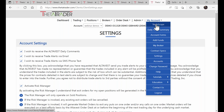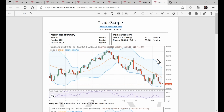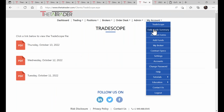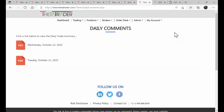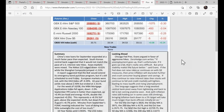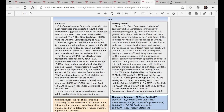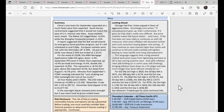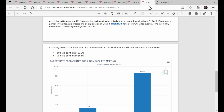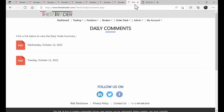Also want to point out that we have daily research available, something called TradeScope. We do that, of course, every day with our clients. And then we have this daily narrative here. People love this as well. Really short and sweet and concise. You can see what's happening in Europe and Asia and the US, what to look for, economic data on the calendar, and so forth, and any trades that might have been filled. So that's all available for all of our clients right here.